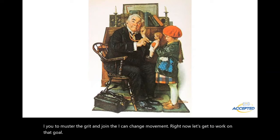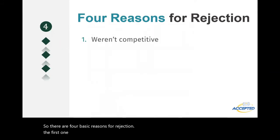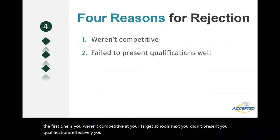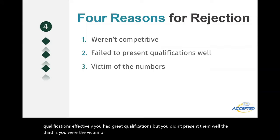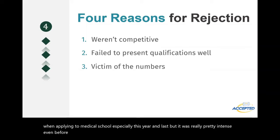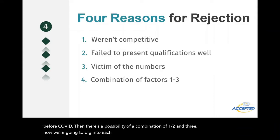So there are 4 basic reasons for rejection. The first one is you weren't competitive at your target schools. Next, you didn't present your qualifications effectively. You had great qualifications, but you didn't present them well. The third is you were the victim of the numbers and intense competition that definitely exists when applying to medical school, especially this year and last. But it was really pretty intense even before COVID. Then there's a possibility of a combination of 1, 2, and 3. Now, we're going to dig into each of these 4 reasons later in the webinar.